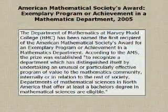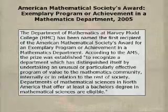Our math department was recently designated as an exemplary program by the Mathematical Association of America, and it's the first one to get this distinction.